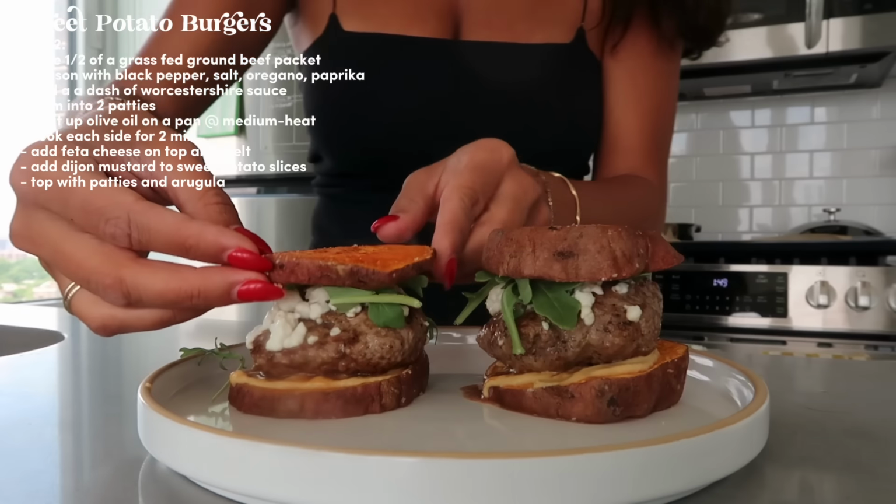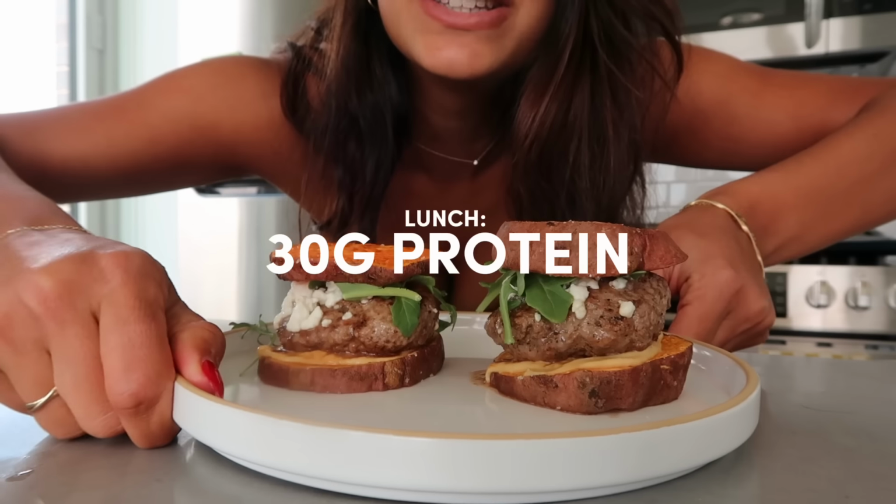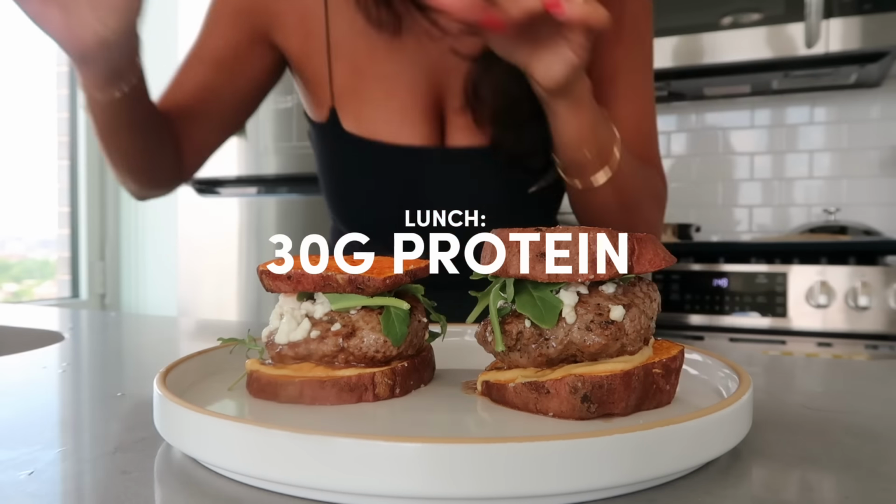So good and so cute and pretty. These turned out amazing. I'm so happy with the final result. It looks delicious. I already took a bite of this one, so it looks a little destroyed. And I feel like these are better eaten with a knife and fork, but the flavor combination was so good. And the sweet potatoes were really fast in the oven.